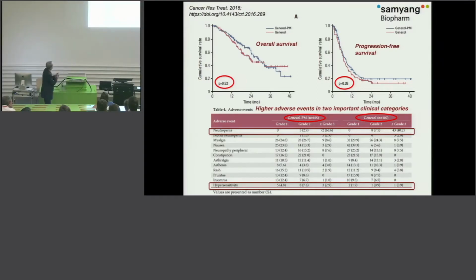Overall survival. Red is the conventional paclitaxel formulation. Blue is their polymeric micelle formulation. Overall human survival. Progression-free survival. Red is the free drug. Blue is the nanoparticle. And then down here is the table of the polymeric micelle adverse events, neutropenia and hypersensitivity, which are 2 very common reactions to paclitaxel infusion.